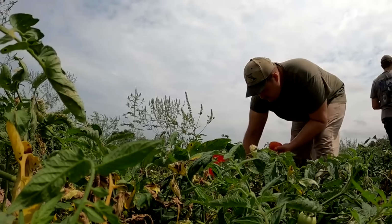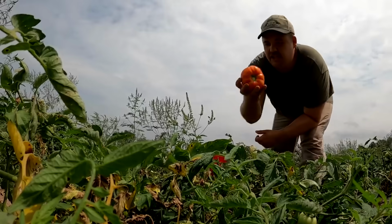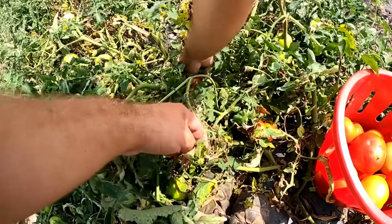The new ones, the stems do not come off. And a big juicy tomato right there. Look at that one.